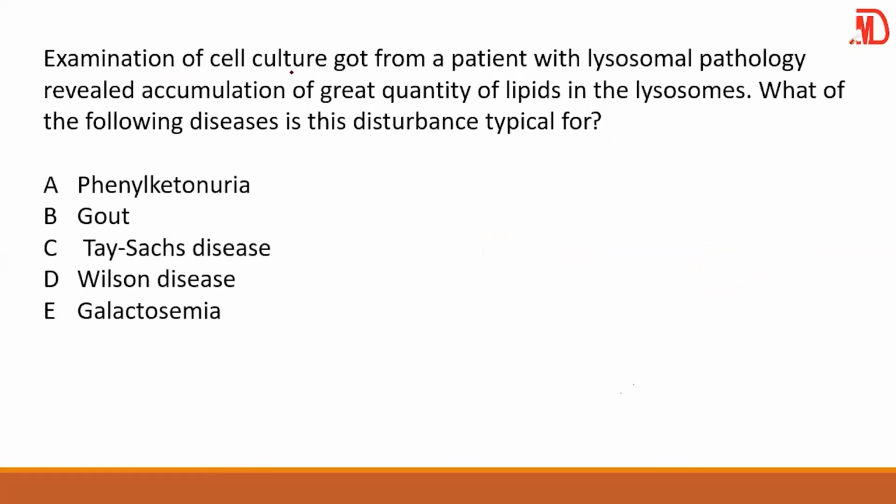Examination of a cell culture got from a patient with lysosomal pathology revealed accumulation of lipids in the lysosome. What disease is it? Lipids inside the lysosome. We are referring to what we call Tay-Sachs disease.